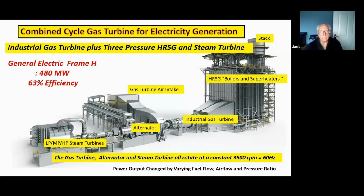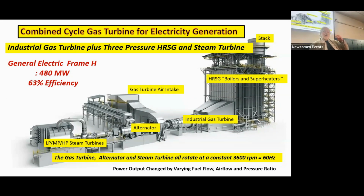There we go. Well, here we have the combined cycle gas turbine for electricity generation. And if you notice on the left-hand side, we're not dealing with anything theoretical. We're talking about a really big plant with a lot of output, 480 megawatts, that if you had maybe about 30 of these, you'd have enough power to run the country. And it's very efficient, 63% efficient. Those of you my age will remember a good steam plant was running at 35% efficient in the 1960s.